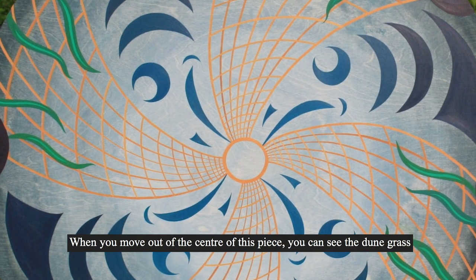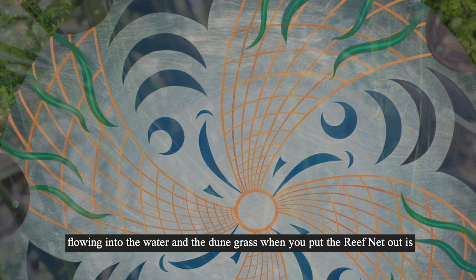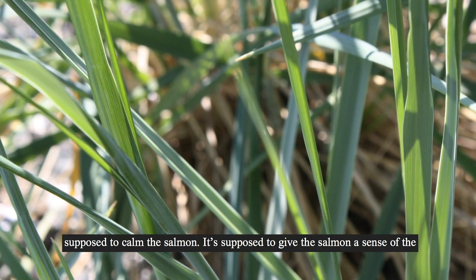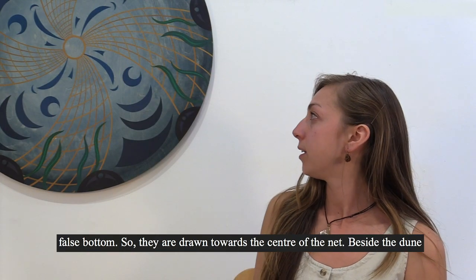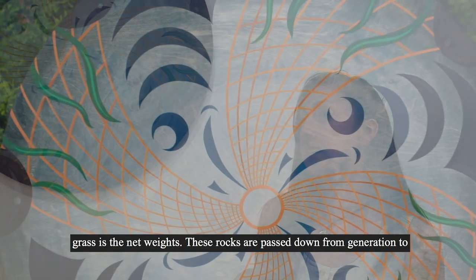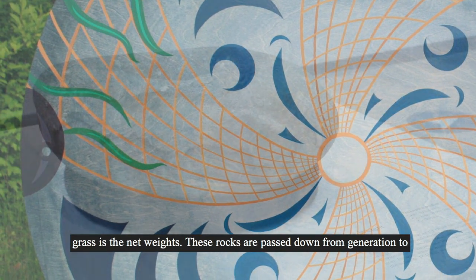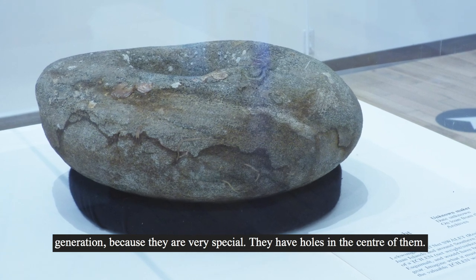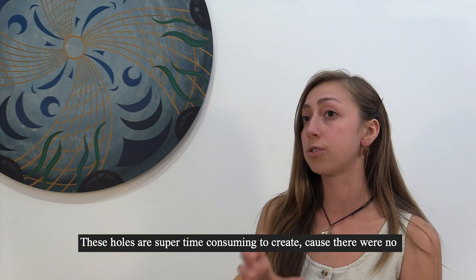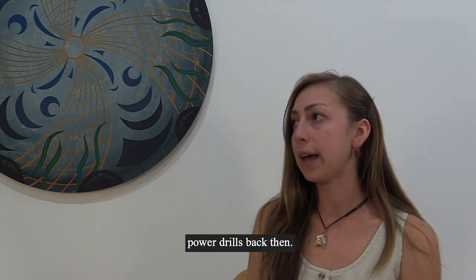So when you move out of the center of this piece, you can see the dune grass flowing in the water. And the dune grass, when you put the reef net out, is supposed to calm the salmon. It's supposed to give the salmon the sense of a false bottom. So they're drawn towards the center of the net. And beside the dune grass is the net weights. So these rocks are passed down from generation to generation because they're very special. So they have holes in the center of them. And these holes are super time consuming to create because there was no power drills back then.